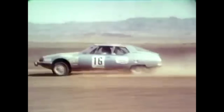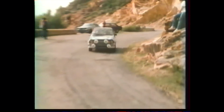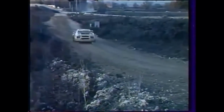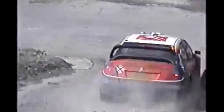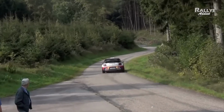Citroën was one of the most successful brands in the World Rally Championship during the last 2 decades. In the period from 2004 until 2012, Sebastian Loeb won the WRC title every single year. That's 9 times in a row. First in a Citroën Xsara and later in a Citroën C4 and Citroën DS3.